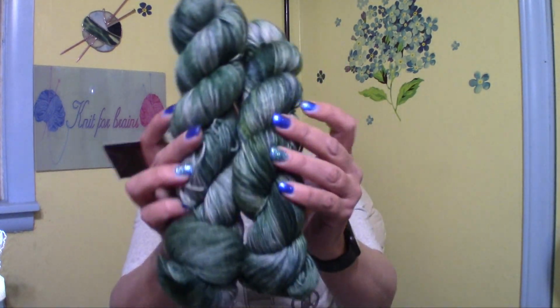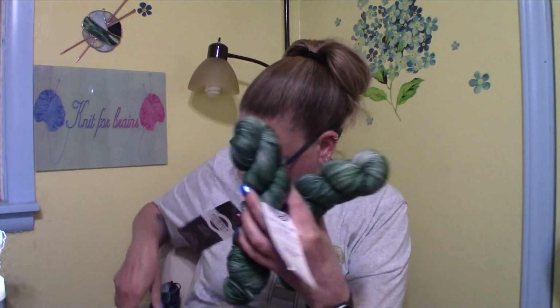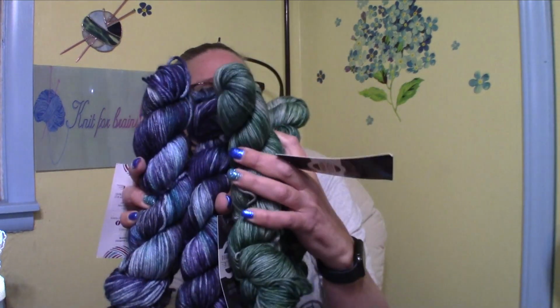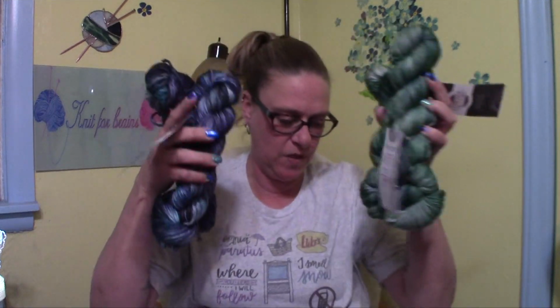I got Sport Weight. Also Destination Yarn. That's really pretty. So these will probably end up being something for little man, the grandson. That was the main reason Laura had sent those to me.